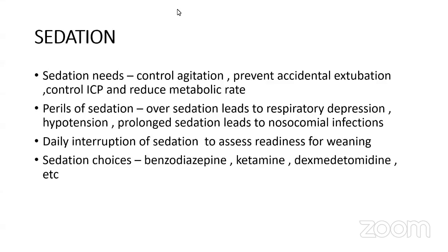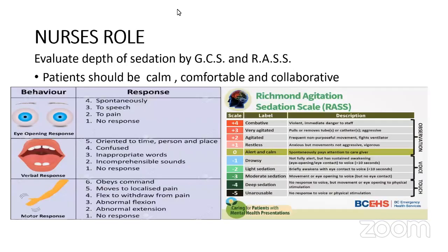Now, traditionally, benzodiazepines have been the classical sedation choices, such as diazepam, midazolam, lorazepam, but they are limited by certain neurological side effects, and they have the propensity to cause delirium in ICU. So newer sedation choices, such as centrally acting alpha-2 agonists like dexmedetomidine, are becoming safer choices nowadays. And we must know about the various choices that we can offer to the patient. So what should be the nurse's role?